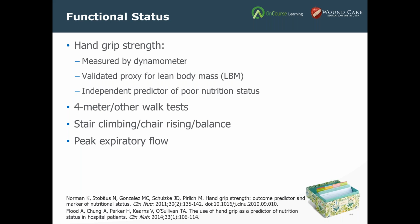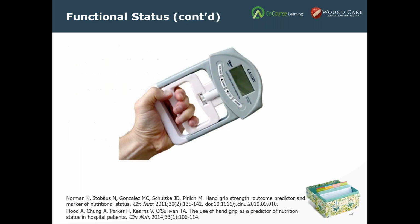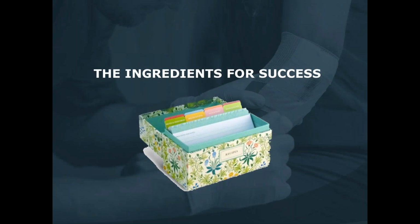It could be because their nutritional status is stymieing the very good wound care that you're doing on the outside of the body. If they don't have the nutritional wherewithal on the inside of the body to build that new tissue, you might not get the results that you want, which is why nutrition is so important. So what are these ingredients in my little recipe I've concocted here for us today? What do you need to do?